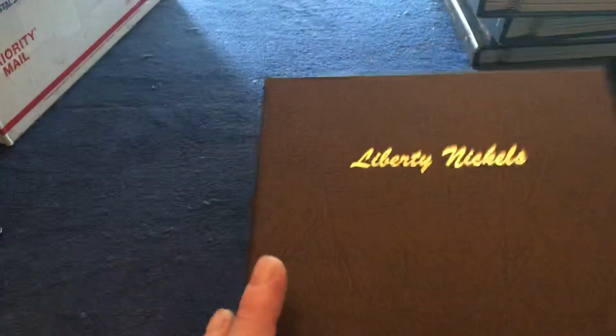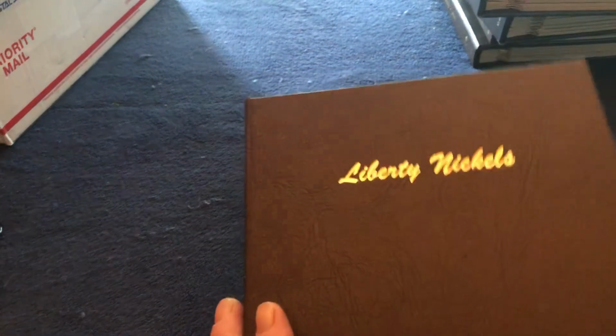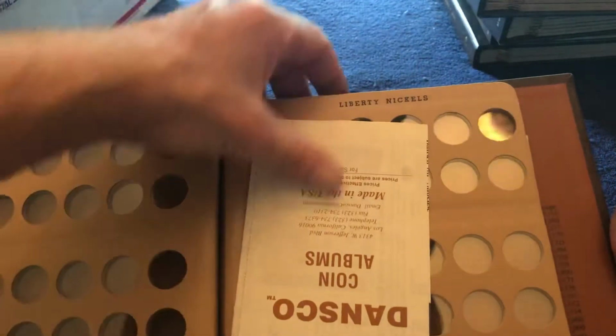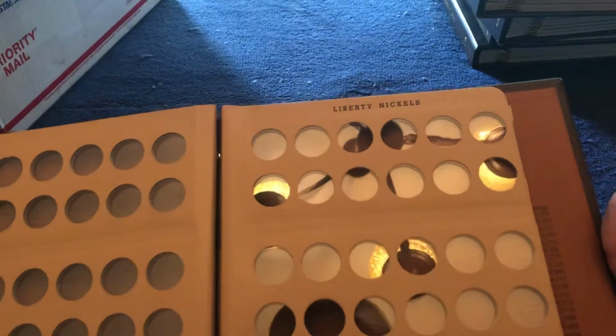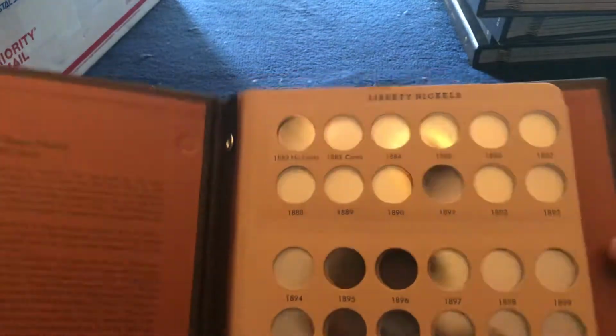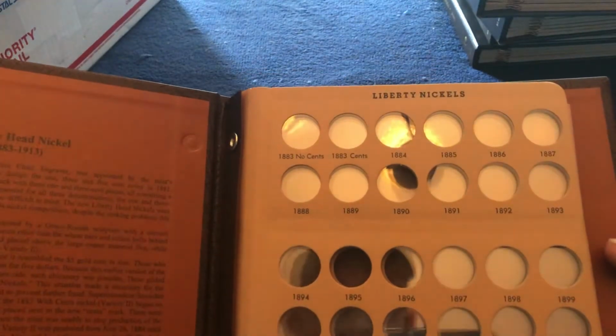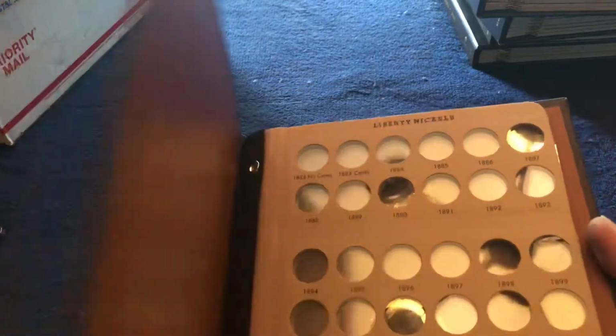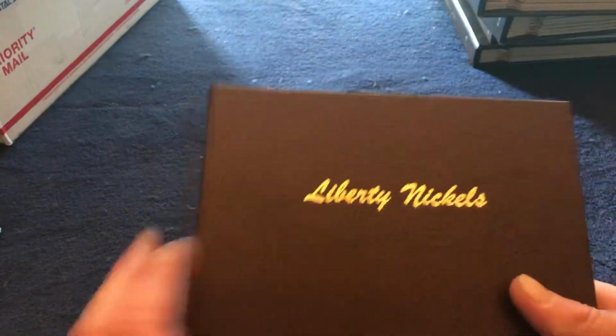And check this one out. A brand new Liberty Nickel album. Brand new. Oh, this is awesome, dude. Check that out. I don't have very many Liberty Nickels. I do have a couple, but not a lot. So this is gonna be fun to really do because it'll give me some more coins to look for.